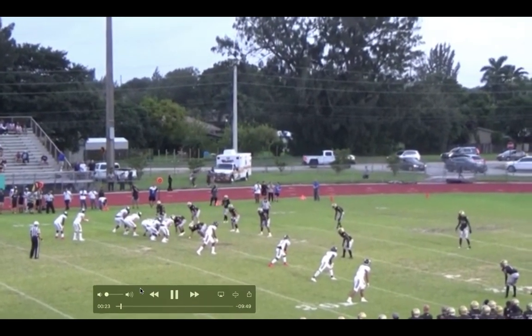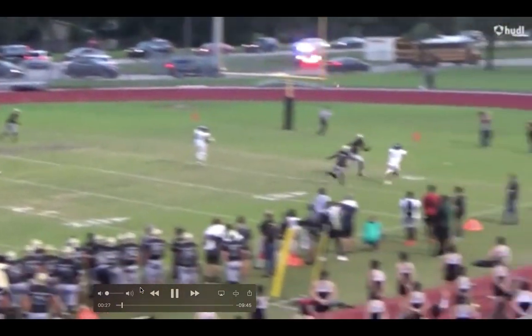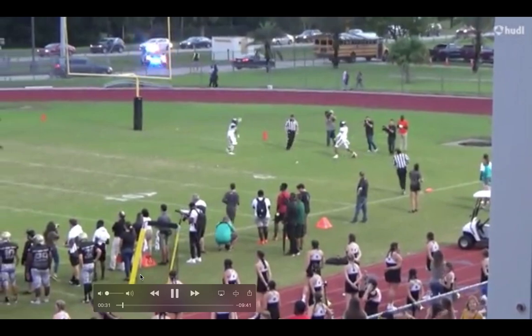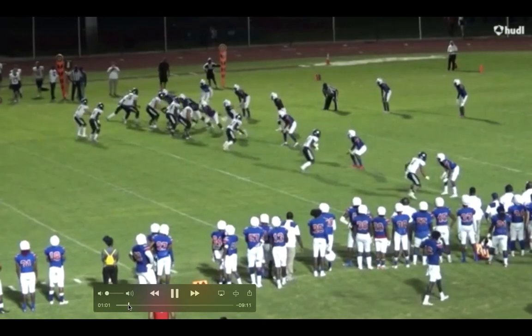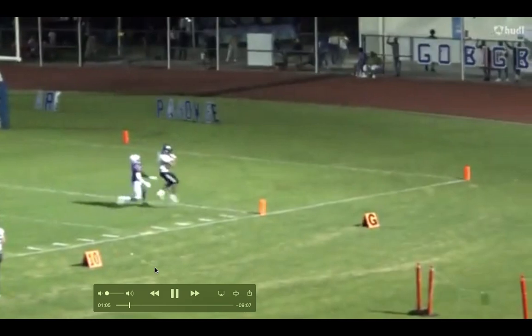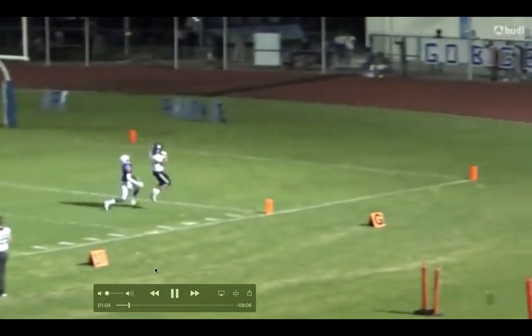He has the ability to track the football, and he has the exact same body type as Ja'Marr Chase. He reminds you of watching Burrow to Ja'Marr Chase because he has great speed. He can really separate, and he catches the football deep. So, look at him right here. He has outstretched arms, and he's able to corral the football along the sideline.